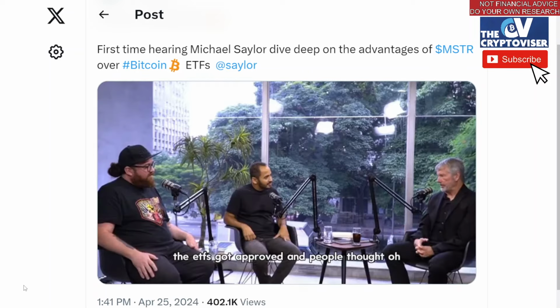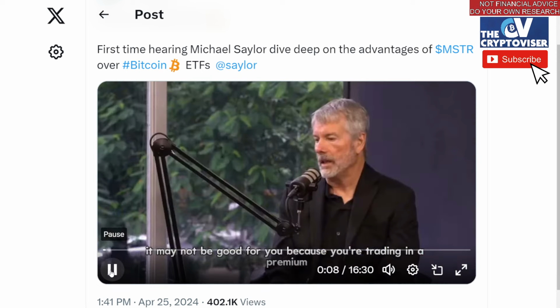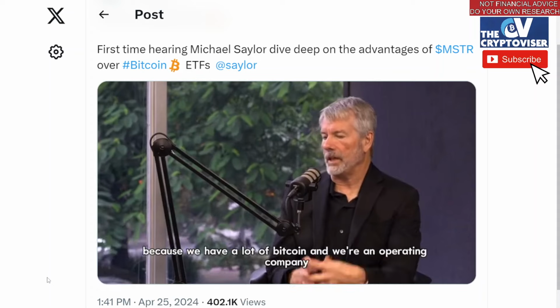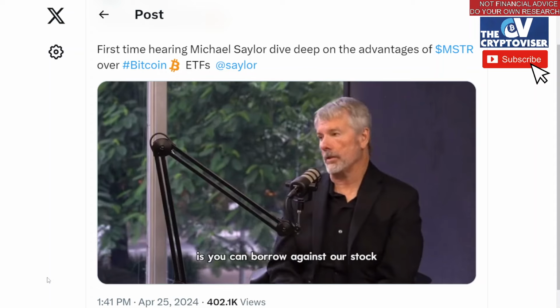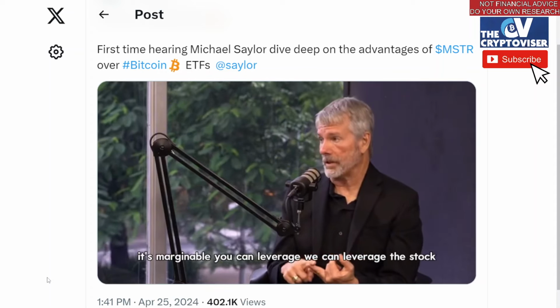The ETFs got approved. And people thought, oh, well, when the ETFs are approved, it may not be good for you because you're trading at a premium. They're talking about Bitcoin ETFs. But in fact, the opposite was true because we have a lot of Bitcoin and we're an operating company. So what you can do, or what MicroStrategy can do that an ETF can't do, is you can borrow against our stock. It's marginable. We can leverage the stock.